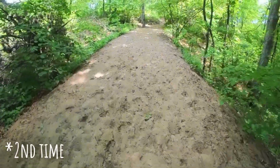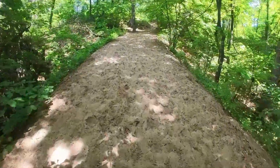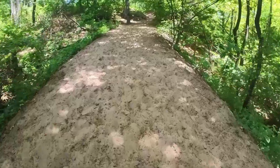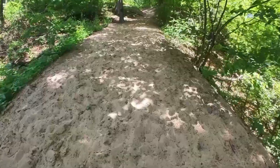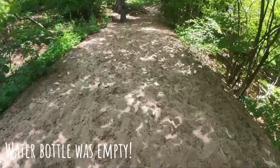For this hill, I got to the top, and after breathing through my mouth most of the way up, my throat was very dry. Pulled out my water bottle.